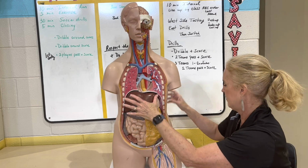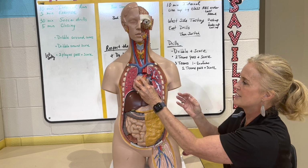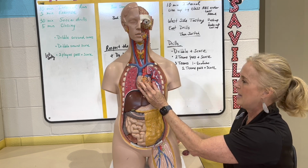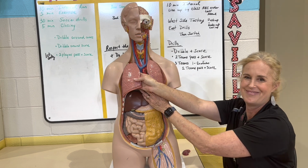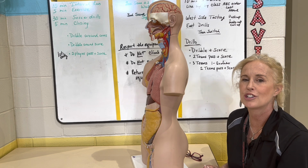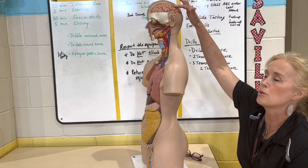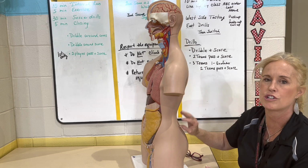We have the circulatory system. And we have the respiratory system. The last system I want to talk to you about is the nervous system. That includes your brain, your spinal cord, and all your nerves.